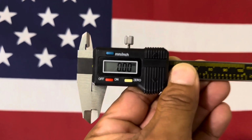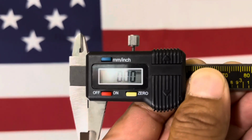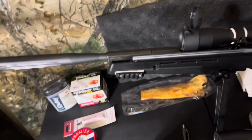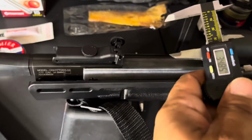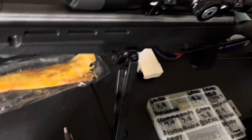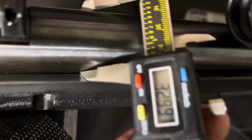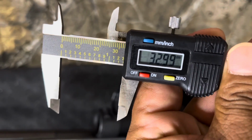All right, guys, I have that caliper in millimeters. Now, it's going to be a little hard to do this by yourself. So, there it goes. All right, pull her together. As you can see, 32.99, and that was touching both ends of this piston. You can see one end and the other.